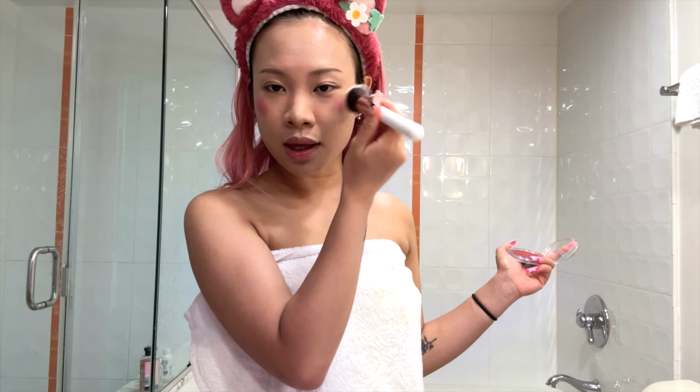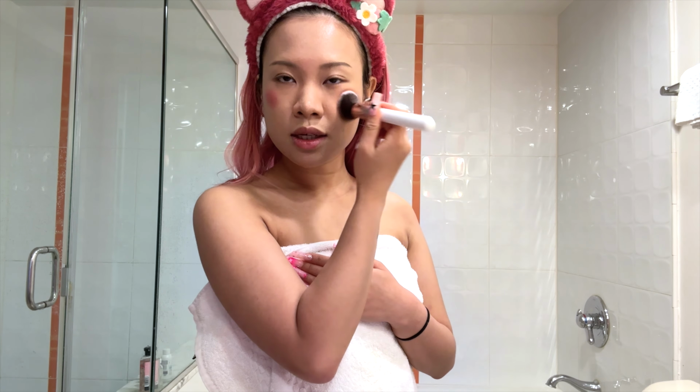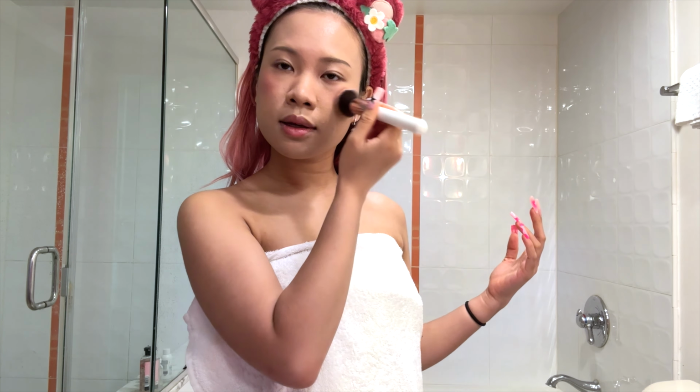It's such a big difference when you put on blush with a brush versus tapping it on with your finger. It's so different. I feel like a brush gives you a more obviously airbrushed look versus when you smudge it in with your fingers. I don't know. It's a little bit messy, and I think I kind of like more of a defined blush spot. It looks cute that way.